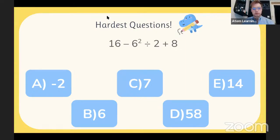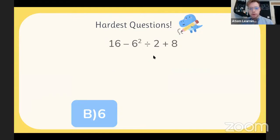The majority of us went for answer option B, which is correct. Well done, everybody. Great job on this question, a hard one to finish.